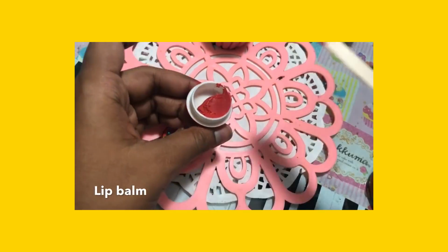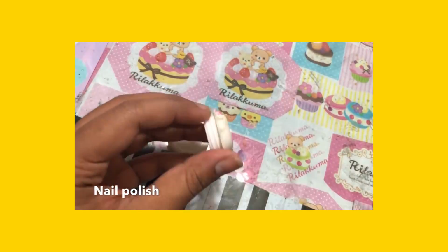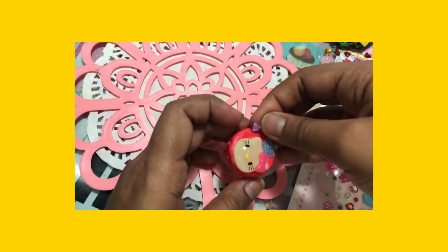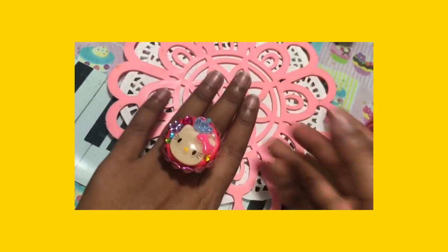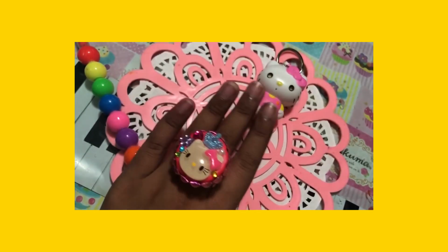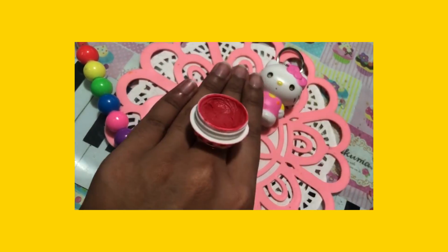Cover it using the cap and color it using acrylic paint or nail polish. Apply glue on the top and decorate using flower petals, beads, or pearls. Apply glue on the lower side and attach a ring with it. You can go anywhere you want and wear the lip gloss you love. You can customize it with any color you want.